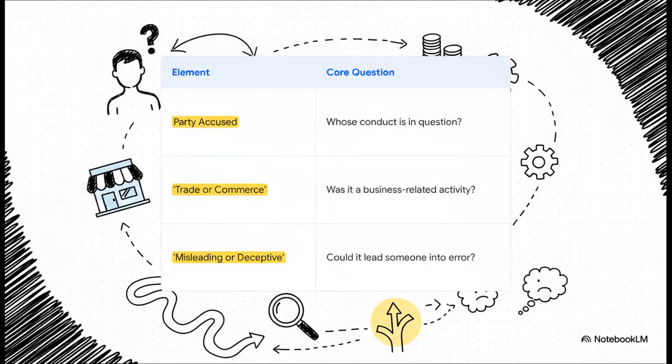So let's just wrap that all up nice and neat. To figure out if Section 18 is in play, you just have to ask 3 questions. One, whose conduct are we talking about? Two, was it a business thing? And three, could it have led someone down the wrong path? If you're nodding yes to all 3 of those, then you are very likely looking at a breach of the law.